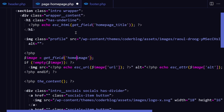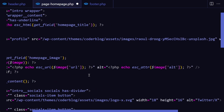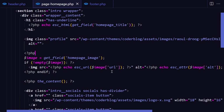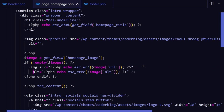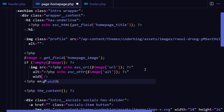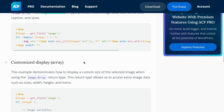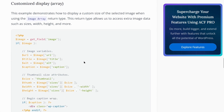Update the field name, so homepage underscore image. That seems good. And I might actually try to put this on multiple lines just to make it a little bit easier. I also want to add width and then height. And then we should be able to get those attributes. Let's check out the customized display one.